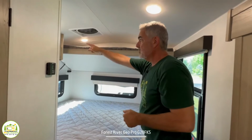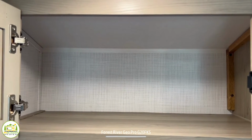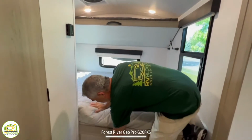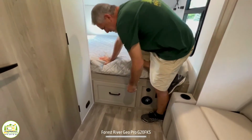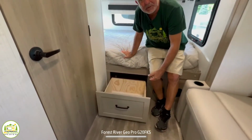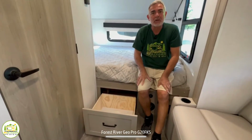There's also a storage cabinet up above the one end of the bed so you can stow away some of your clothes. Additionally, there's another drawer down below the bed, and it's really tough to pull. Got it earlier. There we go. It's brand new, so it's a little sticky still, but you have another drawer down below.